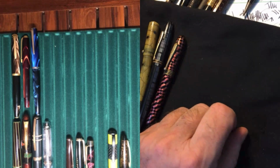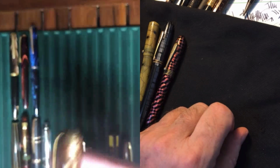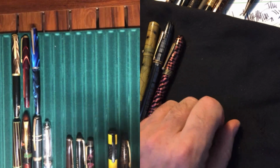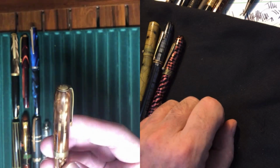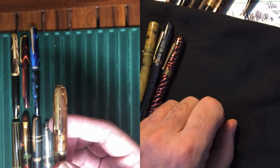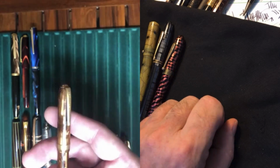But the stripes are nice on those pens. Yeah, and they came in several colors. I happen to have the brown one, but I've seen green and blue and red. Yeah, I like the brown with the gold trim, but I think if I had a choice, I think in that pen I might prefer the brown as opposed to the other colors. There's something nice about that combination.